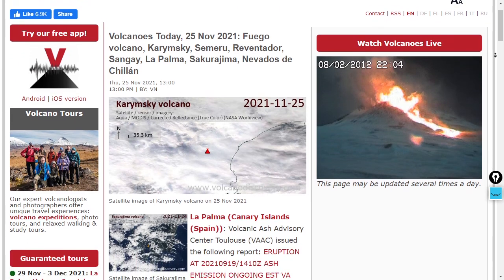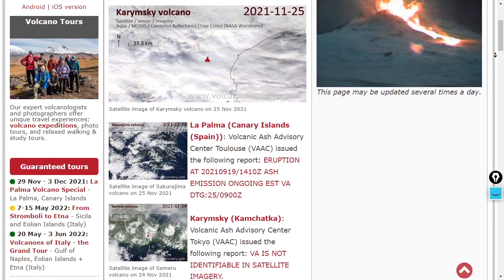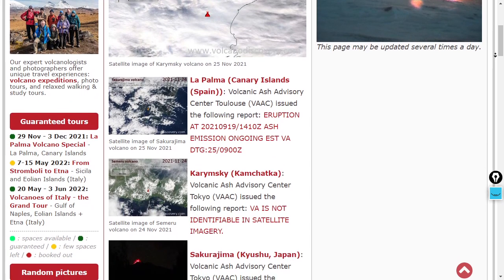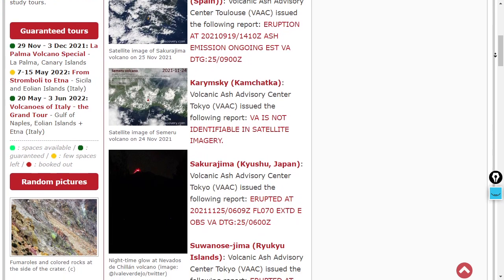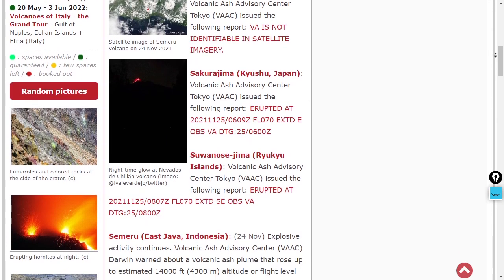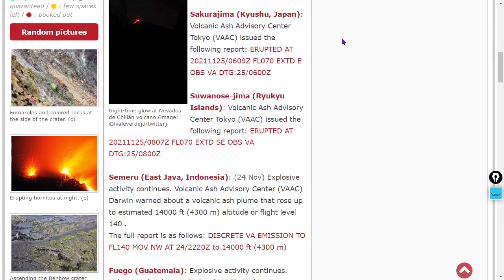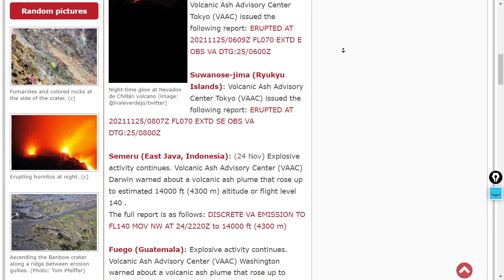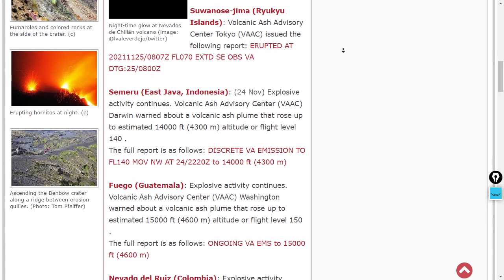As far as volcanoes, La Palma's still erupting. It's probably going to continue to erupt for a while, folks. It's quite significant. Karymsky volcanic ash not identifiable. Don't assume Karymsky's not erupting. I'm sure you're not on vacation at Karymsky. Sakurajima, flight level 7,000 feet there. 7,000 altitude ash plume, flight level 070. Suwanosejima, flight level 070 there as well.